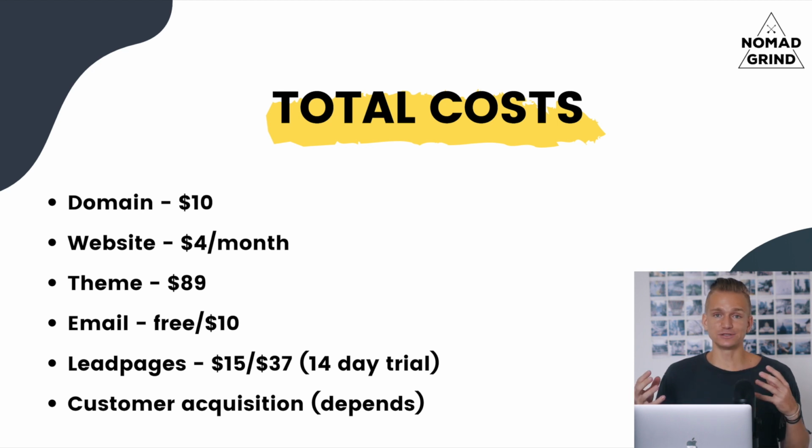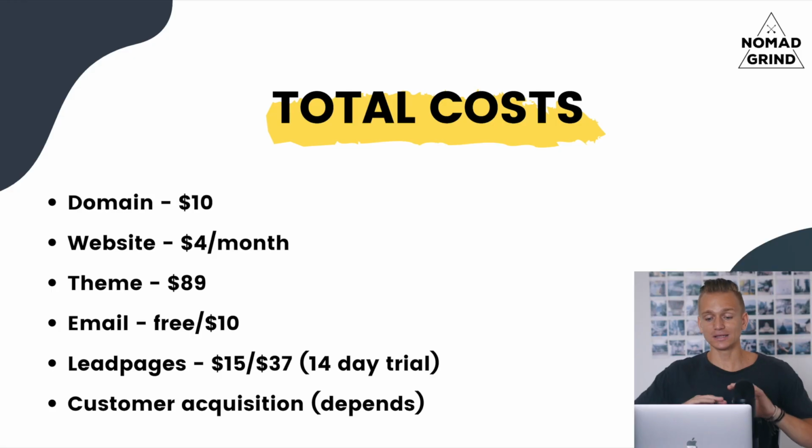And the last cost that you need to consider is your customer acquisition. Obviously, this depends on how you want to acquire those customers. There are some free methods, as I said, where you can try to sell your services. Then again, you can be running ads and all of that. So that really depends on what exactly you want to do. But in general, as you can tell, the costs here are very minimal.